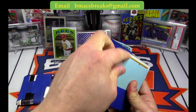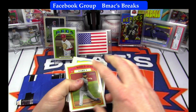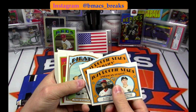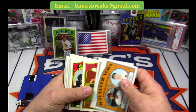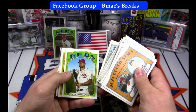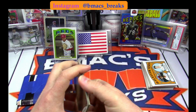Wow. Impressive, impressive. So, we have our Heritage. Base commons that I needed. Some rookies. I didn't realize I got this from BChoi and my man, Andrew. But there we go. I just traded for this from Pat Scherf as well recently. So, hey, I guess it's okay to have dupes. We've had a lot of Heritage on this channel. Dylan Bundy, that's not a short print. Huh. Interesting. All right. But yeah, so can't get enough Heritage, can we?